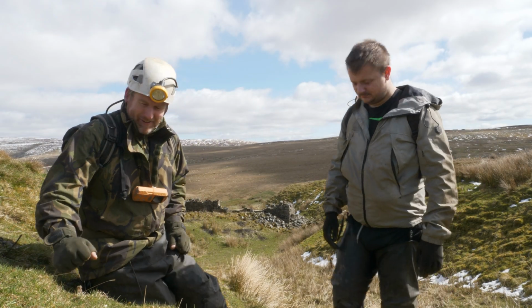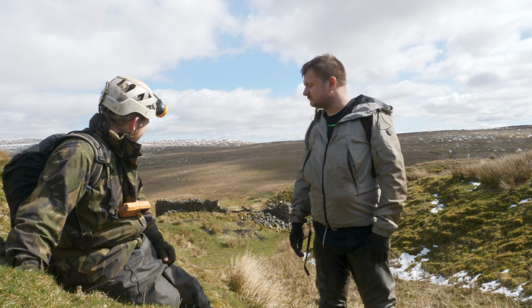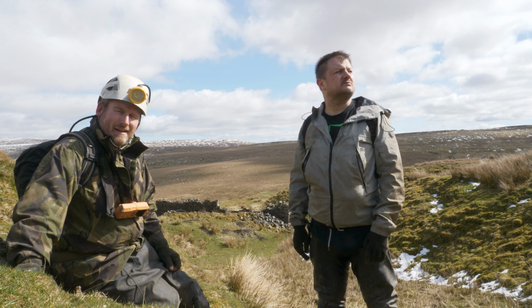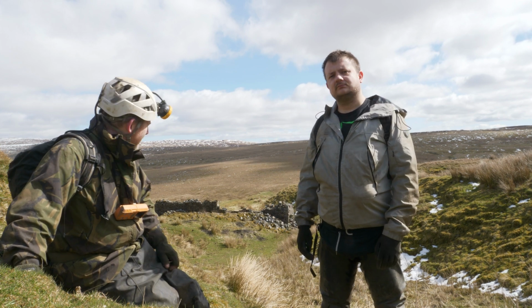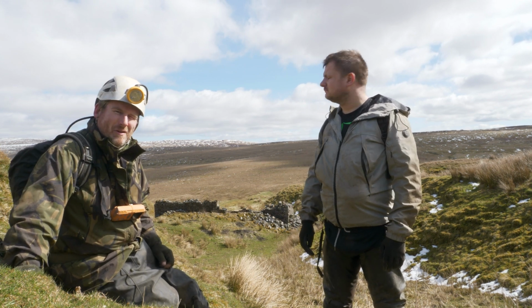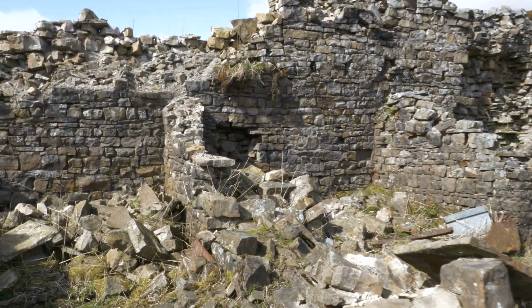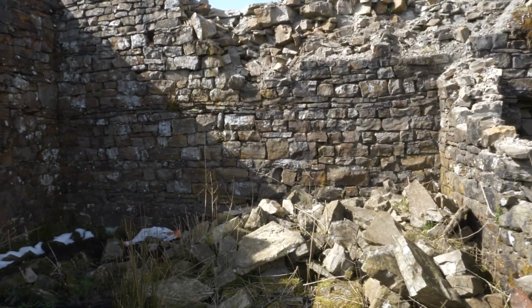So just about there now. Behind us is the mine shop. Looks like it's quite substantial work in this. It's got a lovely ore chute and everything outside, and quite a substantial mine shop, as you can see. We'll go and have a bit of a closer look before we go in the mine. It looks like it's been quite a nice building today.